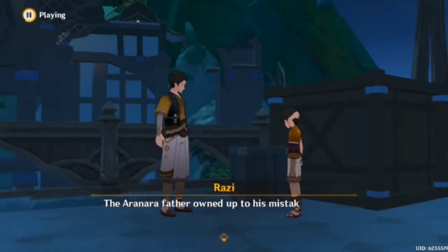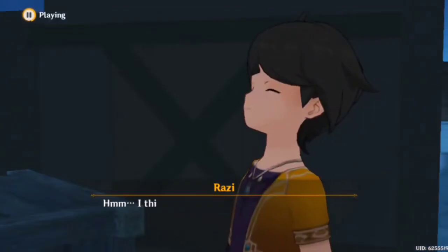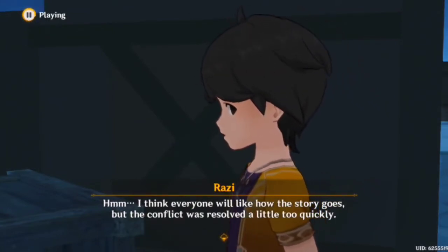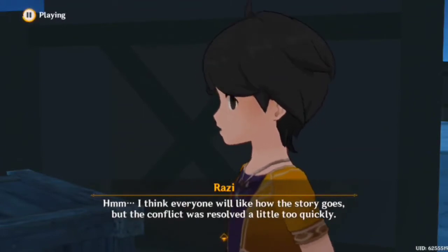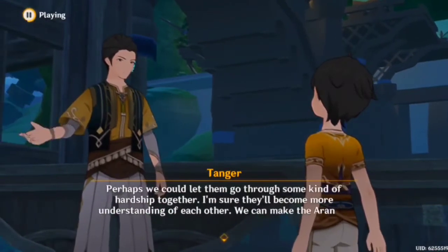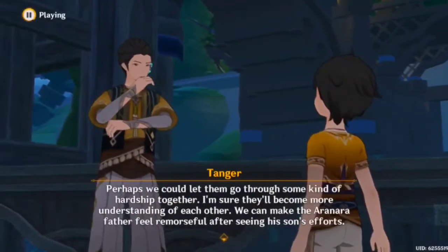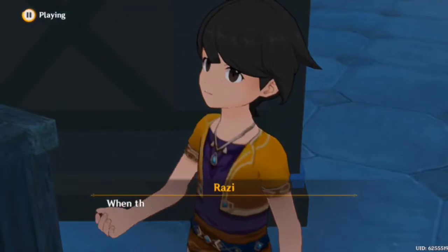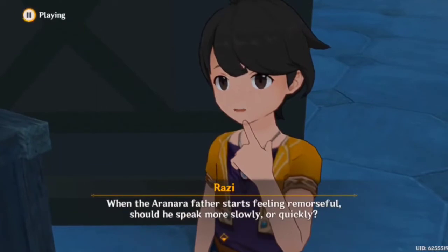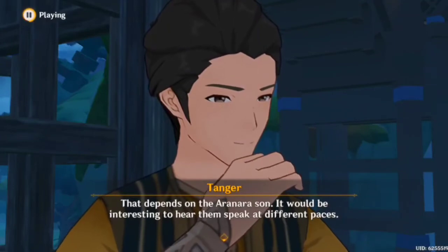The Aranara father owned up to his mistake and was forgiven by his Aranara son. I think everyone will like how the story goes. But the reason the father owned up to his mistake was too simple. Perhaps we could make them go through some kind of hardship together. I'm sure they'll become more understanding of each other that way. The Aranara father will feel guilty after seeing his son work hard. When the Aranara father starts feeling guilty, should he speak more slowly or more quickly? That depends on the Aranara son. It would be interesting to hear them speak at different paces.